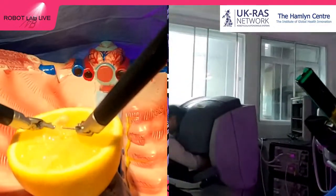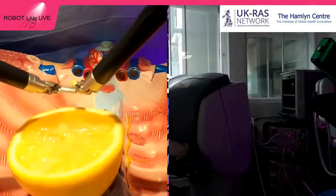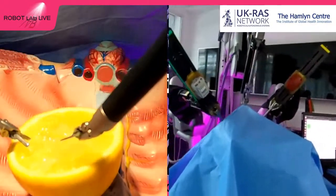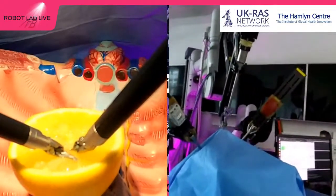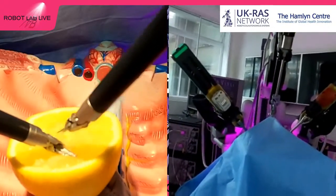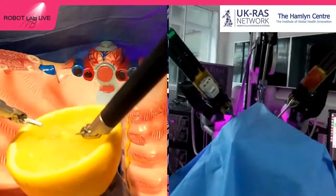And if we keep thinking about these autonomous procedures, for instance, now Sen knows that he has to target the lemon, right? But wait.